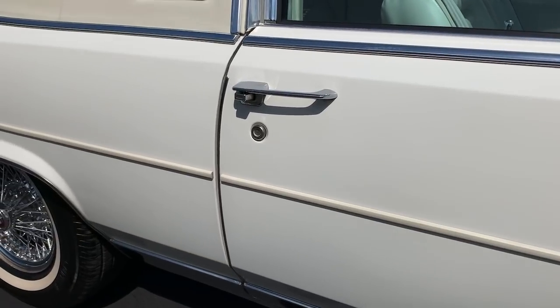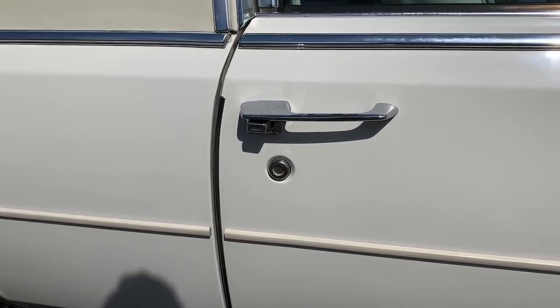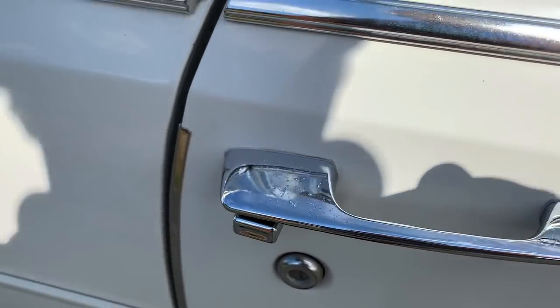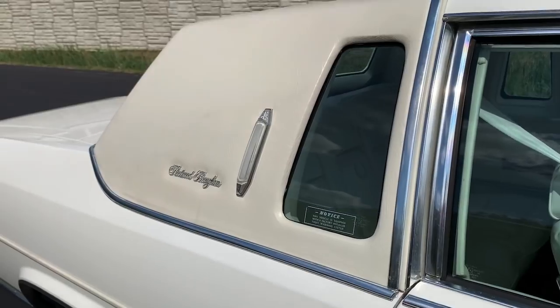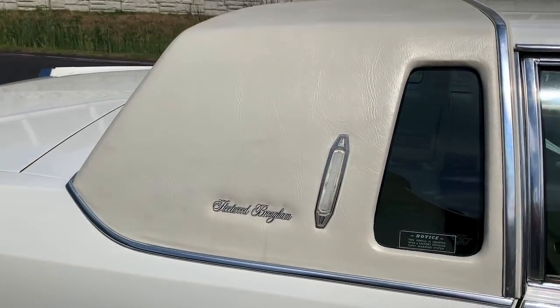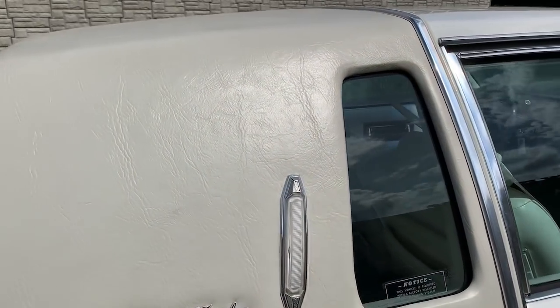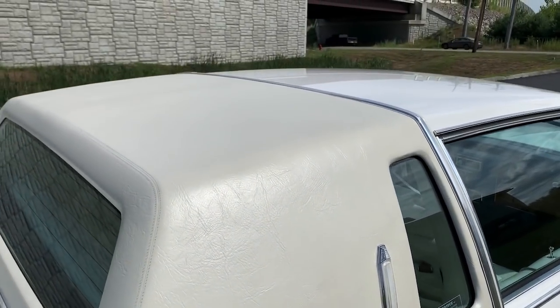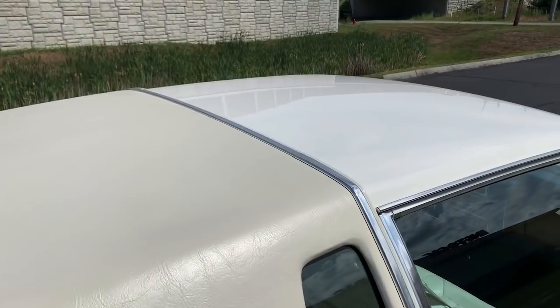It didn't stop me though from buying this car because I really wanted a triple white Fleetwood Coupe. You can see here some minor pitting in the chrome. It does have the original half vinyl top. I do not believe that these work. These are fiber optic, and those I don't believe work. The top's in really nice shape.